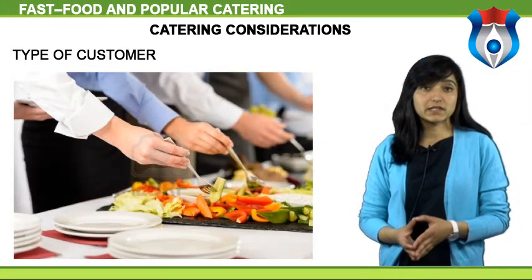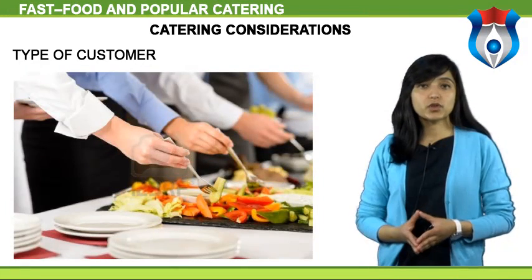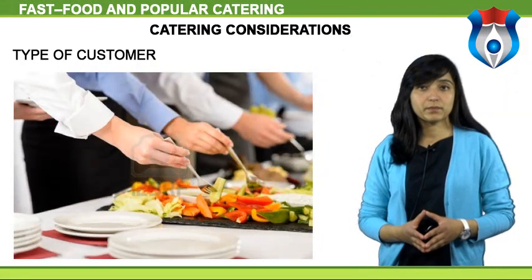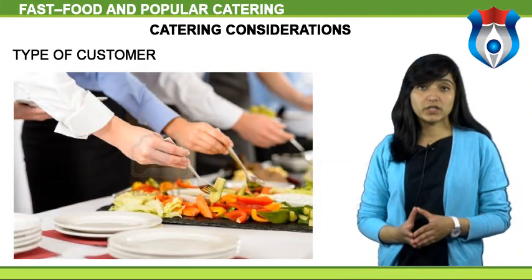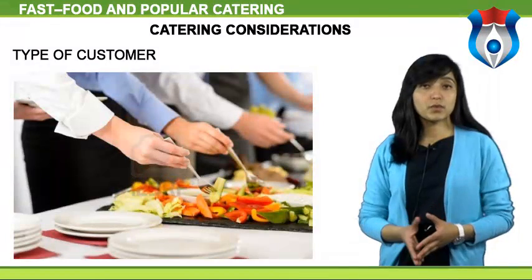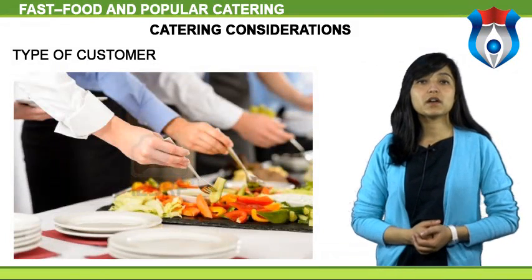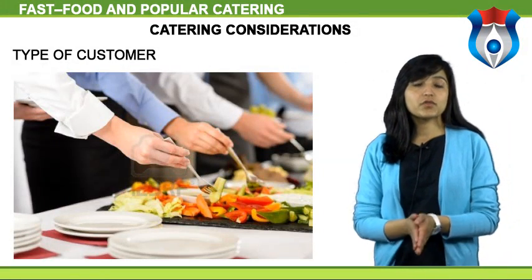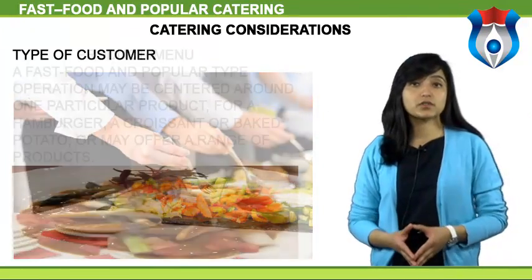At the higher spending level of the popular catering sector, customers will frequent restaurants such as public houses and theme restaurants for different reasons again. Here, they would expect a larger menu choice, waiter service at the tables, a better standard of decor, and some form of restaurant atmosphere. In return for this, the customers would pay a higher price for their meal. Customers' needs may therefore vary considerably from one type of fast food operation to another.